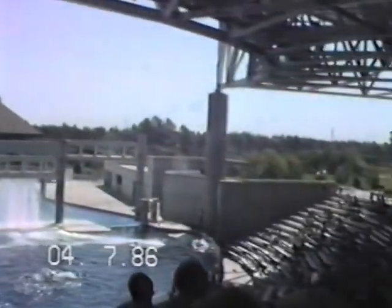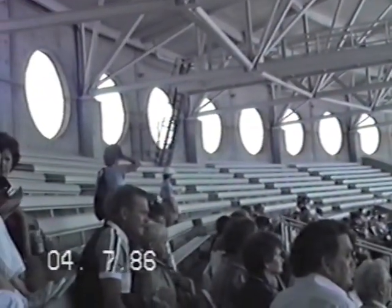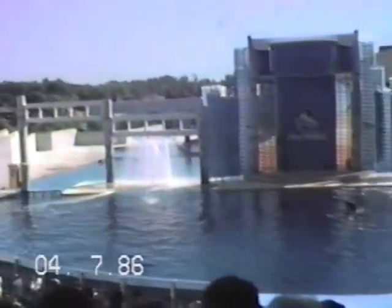If you are entering from the west, near the Atlantis Theater, you can't help but notice the awesome contemporary Grecian design of the Shamu Show Stadium itself, a reflection of the power, intelligence, and beauty of the animals within. Seating well over 5,000 guests within its obstruction-free shell, it is the state-of-the-art in marine mammal display architecture.